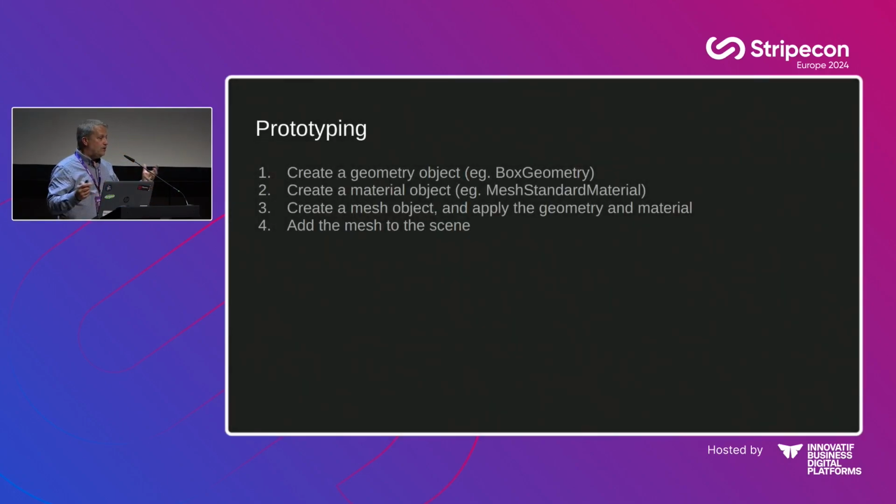So the really, really simple 4-step guide to getting something once you've got your scene up is you create a geometry object, like a box geometry. You create a material object. It may be a marble texture, maybe you give it a texture on there, or just a reflective surface. You create a mesh from that geometry and that material. You stick it all together and put that mesh into the scene. And you can do this again. All of these objects are reusable. So you can say, okay, great, I've now got this metallic box. So now I'm going to take that geometry object with a different material and put that into the scene. So it's all very, very reusable, and it's all very straightforward.